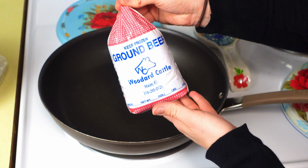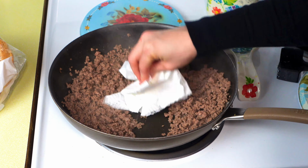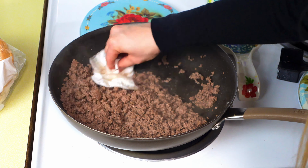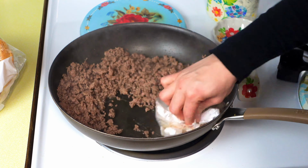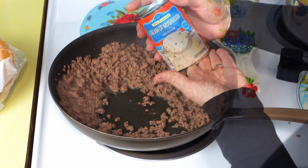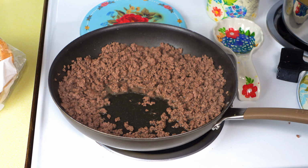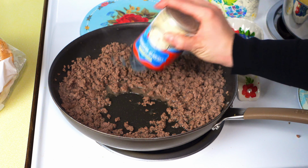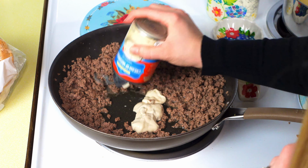To start off this beef stroganoff, I'm just going to brown this pound of ground beef, and then use this paper towel to get off any excess grease. I'm being lazy and I don't want to strain it and deal with all the grease. Then I need 1 can of cream of mushroom soup, and I'm going to pour it in here and get it all mixed through properly, if it ever comes out of the can.